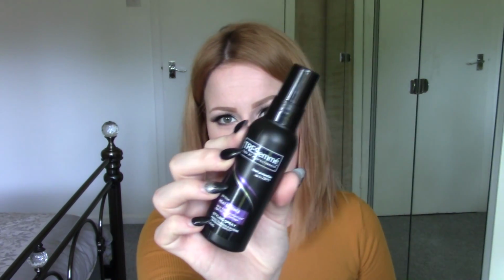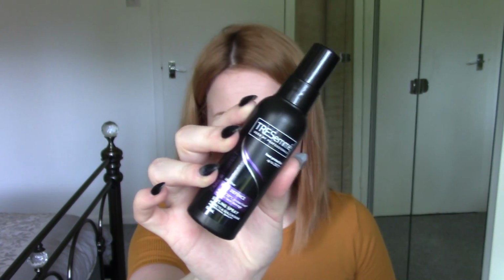The last 3 things I have then are from Boots. So I picked up a little travel size version of my Tresemme Heat Defense Spray. This will last, and it's such a godsend on holiday especially. And it's nice and little, so it's not going to weigh too much either. I got that.